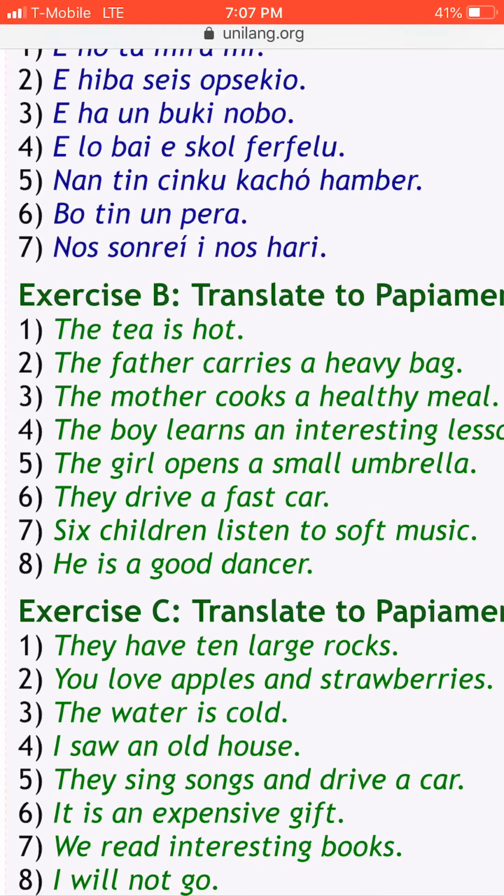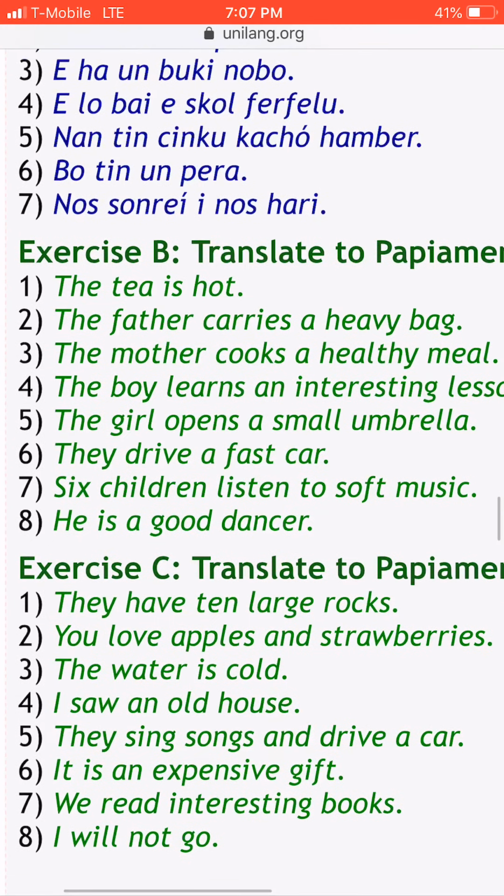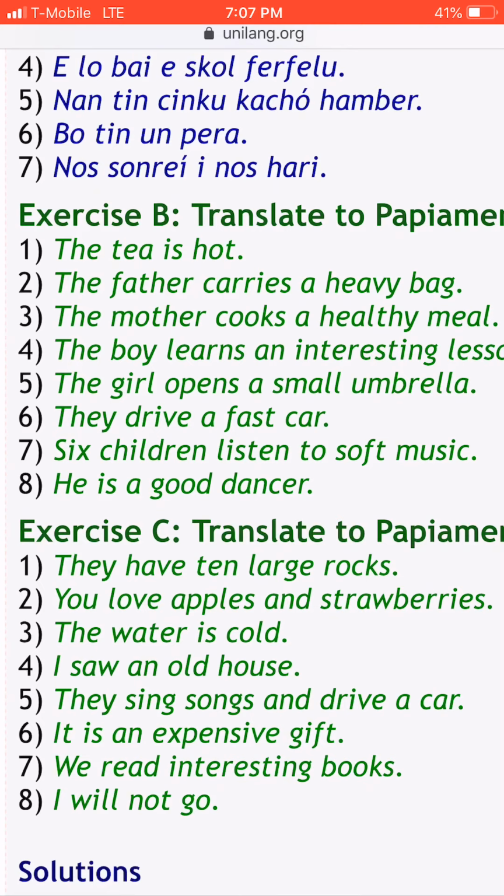Elobai escol ferfelu. He will go. The 4th sentence. He will go to the boarding school. 5. Nantin cinco cacho hamber. They have 5 hungry dogs. 6. Boti numpera. You have a pair. 7. Nos sonrei y nos hari. We laugh, we smile, and we laugh.